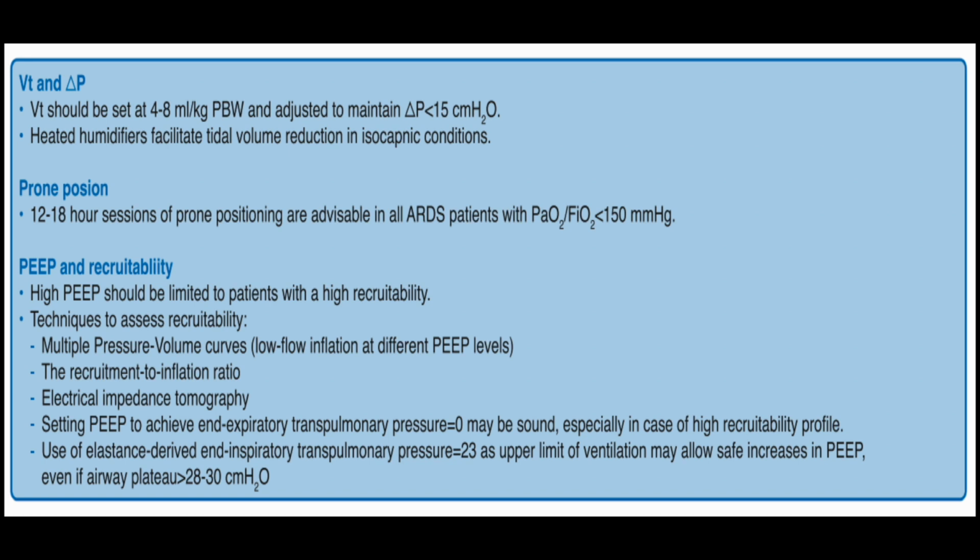PEEP and recruitment is also very crucial. High PEEP should be limited to patients who have high recruitability. Techniques to assess this recruitability are important. Multiple pressure volume curves, that is low pressure inflation, low flow inflation at different PEEP levels, recruitment to inflation ratio, electrical impedance tomography. Setting the PEEP to achieve an end-expiratory transpulmonary pressure of 0 may be sound, especially in patients who have high recruitability profile, and elastance derived end inspiratory transpulmonary pressure of 23 as the upper limit of ventilation may also allow safe increase of PEEP if the plateau pressure is more than 28 to 30.